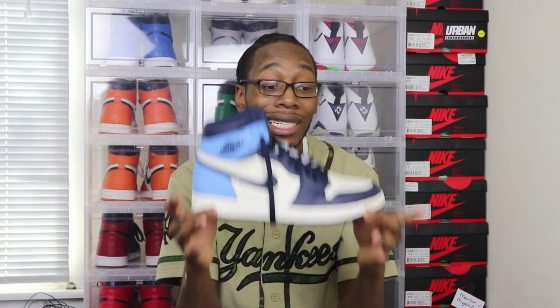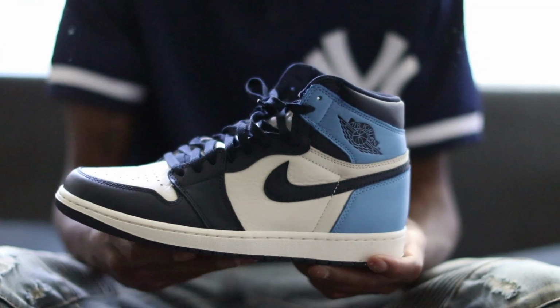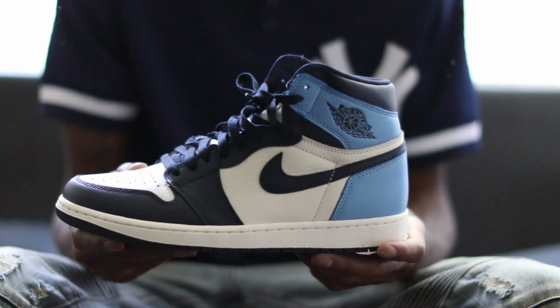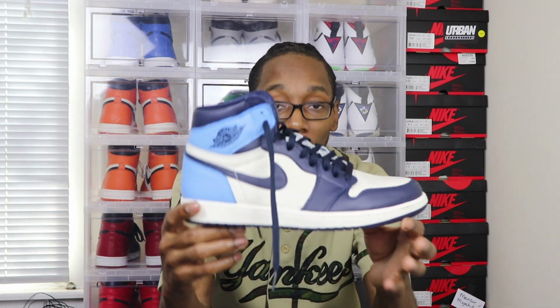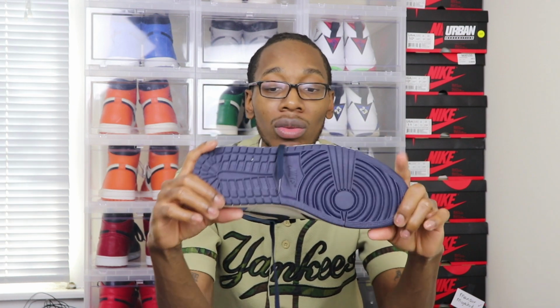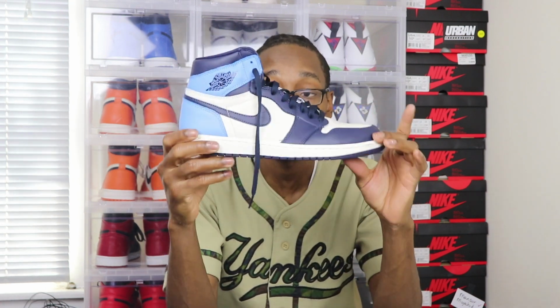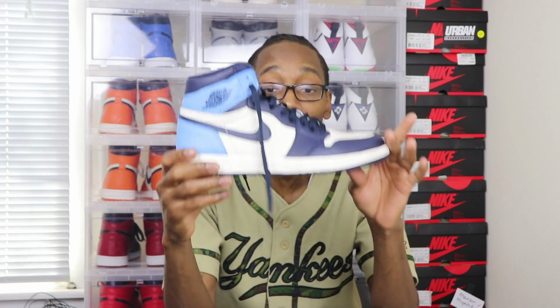Very, very clean shoe. I love the way the color blocking is. I love how they have the navy and the obsidian pop off with the cream, because it's not white. The shoe is not white. Nothing on this shoe is white. The midsole isn't white. The black panel, the toe box is not white. All of the parts of the shoe are cream. It's cream, obsidian, and navy.